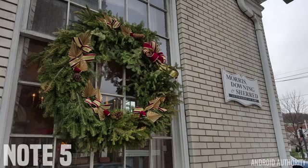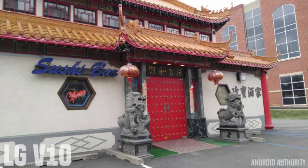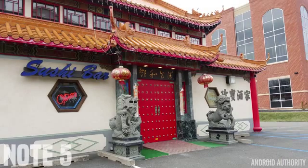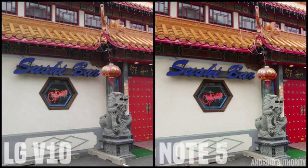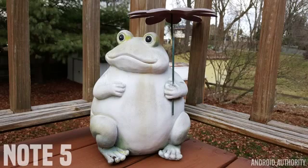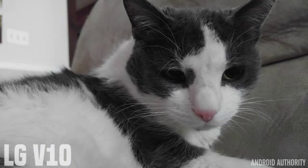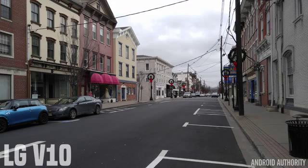Outdoors, both cameras perform exceptionally well, with little differences from each other. The Note 5 has a bit more contrast and color to the images, which does come down to personal preference, but I think that extra boost from the post-processing is quite appealing in my opinion. Although yes, this does mean you will lose a lot of information in the darker areas of the photos. Colors are more towards the warmer side with the Note 5, while the V10 is a little cooler with less saturated colors, often capturing a more accurate representation of the scene.